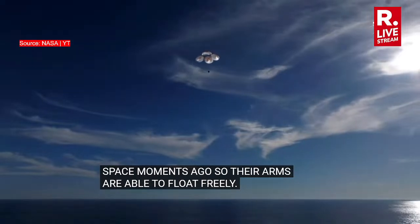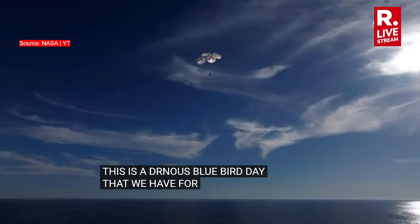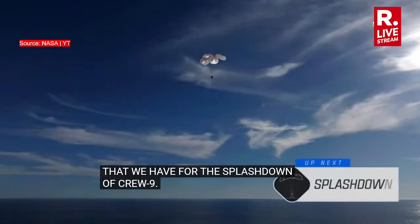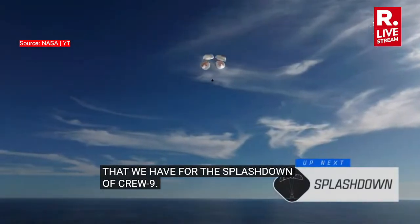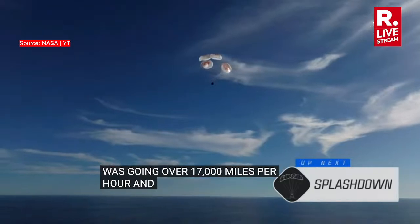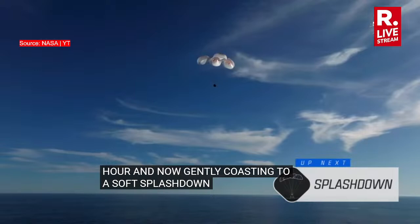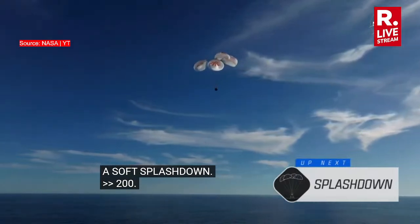This is a gorgeous bluebird day here that we have for the splashdown of Crew 9. It's incredible to think that the Dragon capsule just minutes ago was going over 17,000 miles per hour and now gently coasting to a soft splashdown. 200. Copy, 200 meters. Brace for splashdown.